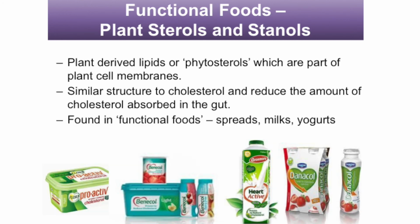Another thing to mention, I suppose, is functional foods. You may see some of these brands in the supermarket aisles saying that they can reduce cholesterol levels. What they have is plant sterols or stanols in them. They're plant-derived lipids, phytosterols, which are part of the cell membrane. They come from the plant cell membranes, and they've been put into these foods to make them functional foods, so they're doing a function for us. They have a similar structure to cholesterol, and they actually do reduce the amount of cholesterol absorbed in the gut.